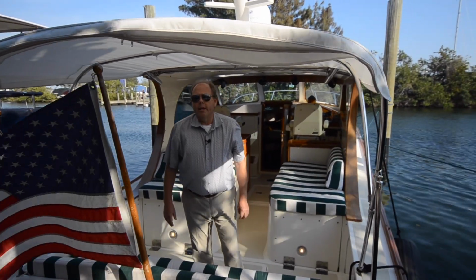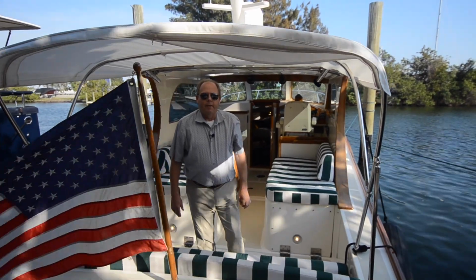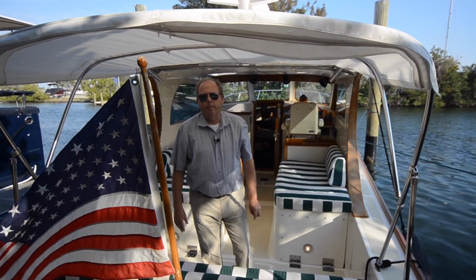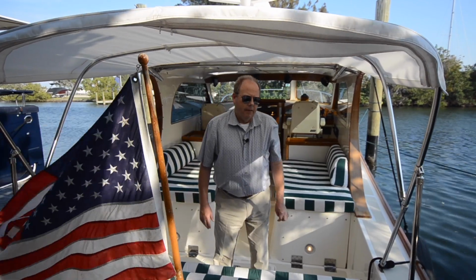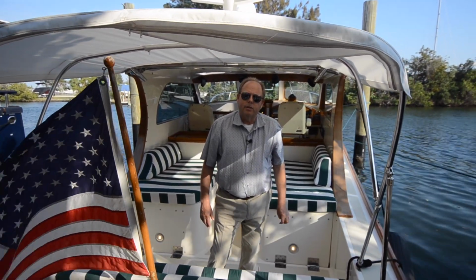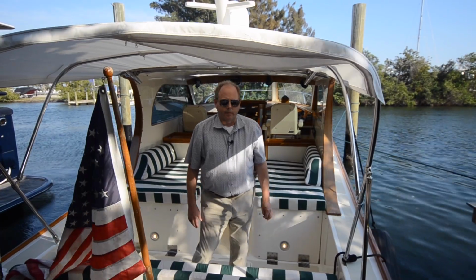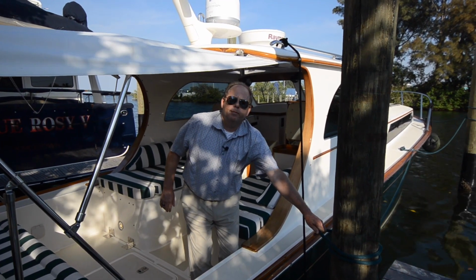Has twin 440 Yanmars, very comfortable one stateroom boat. You'll find that the teak work is much nicer inside than normal because it's built in a motor yacht factory, not just a small boat factory. And you'll find that the head and sleeping area is particularly nice compared to most production fishing boats. All right, come on aboard and we'll take you through the yacht.